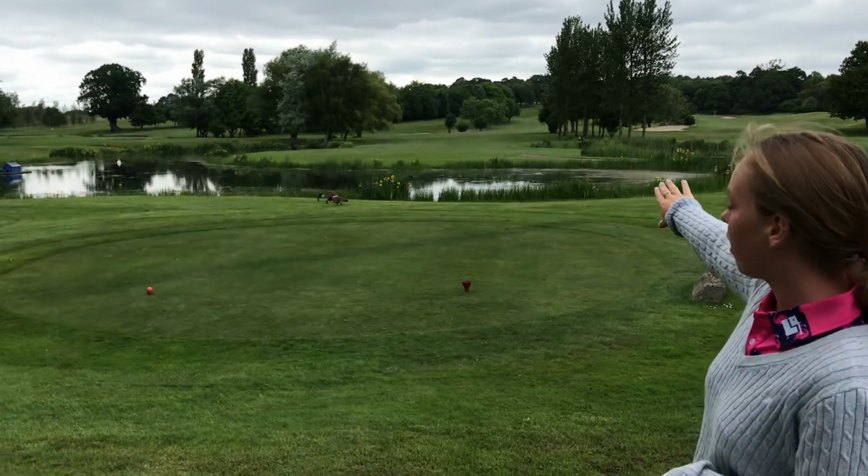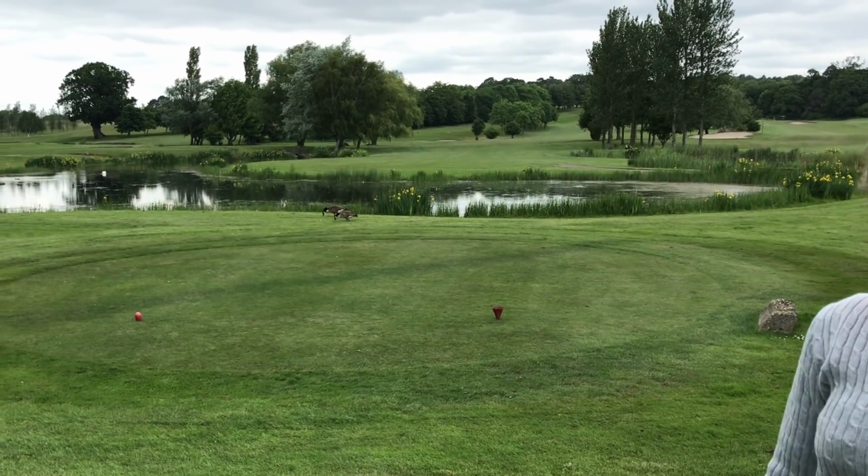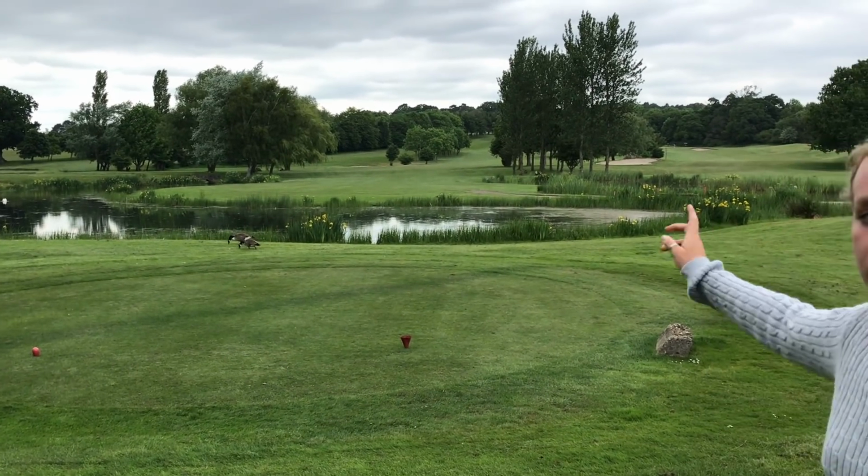Here I try and cut off the right hand side of the rough, and then that'll leave me a nice line in, but it's pretty bare up there, just a tree on the right hand side.